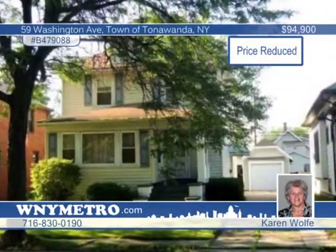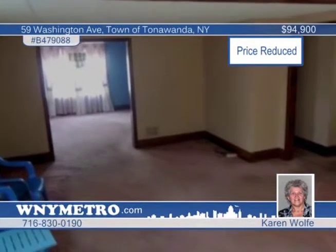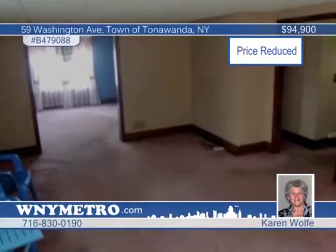Don't wait to check out this great 3-bedroom, 1.5-bath home. Features include hardwood floors protected by carpet, many newer windows, a finished basement, new refrigerator, new gas stove, and dishwasher. The furnace has been cleaned and maintained yearly, and roofs on the house, garage, and carport have transferable warranties. Give Karen Wolf and Mary Lynn Green a call today to schedule a showing.